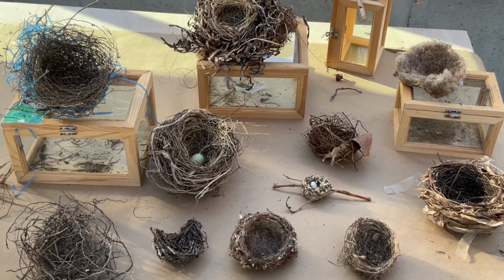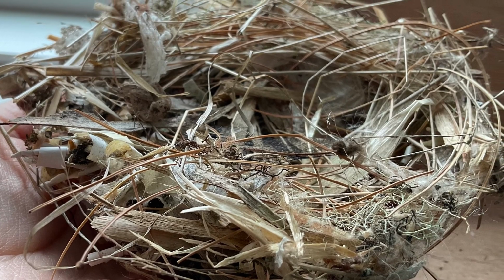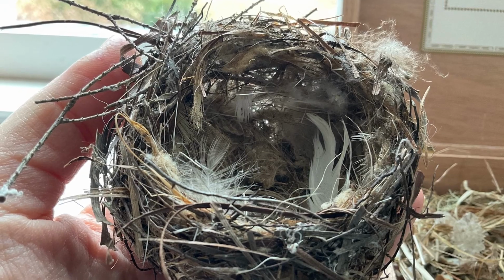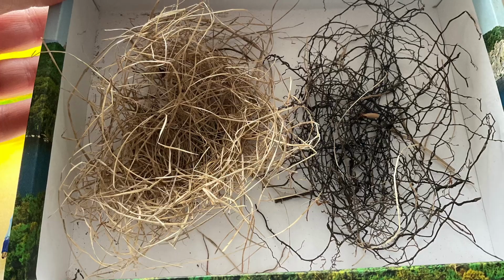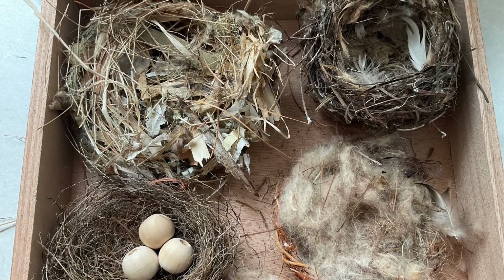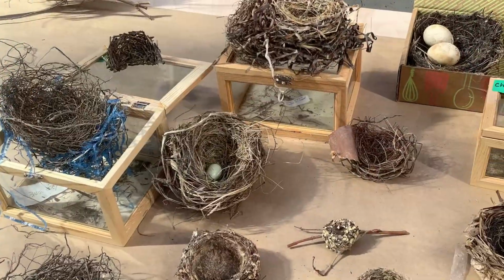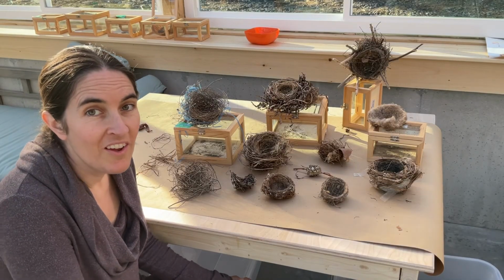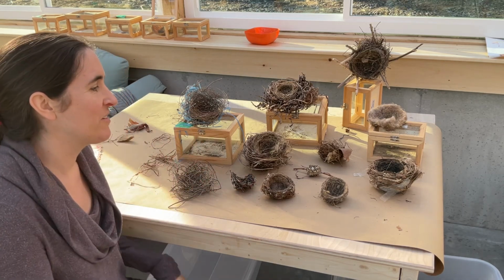So Carrie and I went into the Ecology Center at CREA today, and we got out all the bird nests, CREA's collection of bird nests. And my first question to you is, looking at all these nests, can you tell if bird nests are all made of the same material? So the answer is no. They are not made of the same material. There are lots of different materials here.